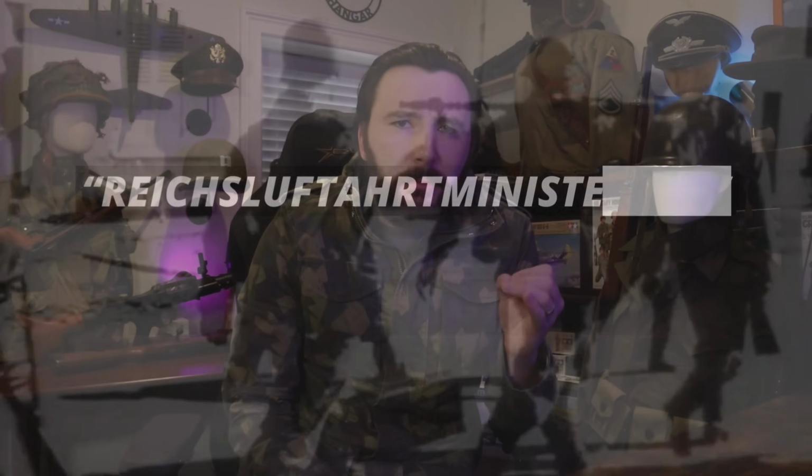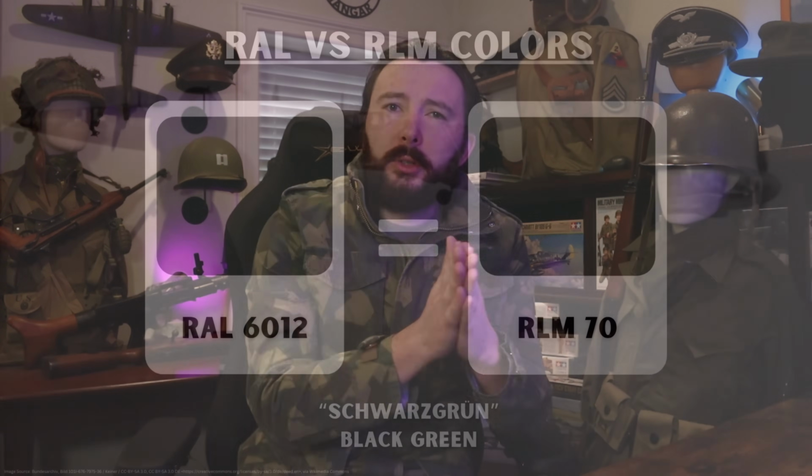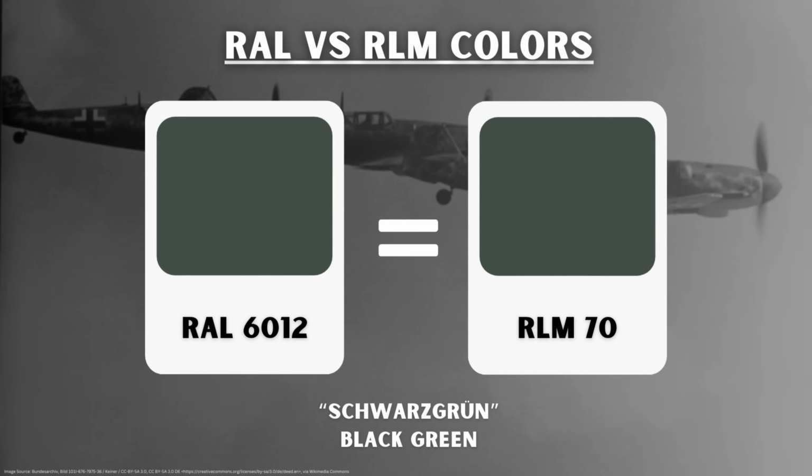Now, in 1933, the German government founds the Reich Luftfahrtministerium, or Reich Aviation Ministry, to oversee all things aviation within the scope of the government and military. The new RLM decides at some point within the 1930s to break away from the otherwise standardized RAL color system and come up with their own RLM color standardization system to be used for aircraft and other aviation materiel. Why? We're not really sure. But by the time the Luftwaffe pops up in 1935, they're using RLM colors for their fighter and bomber fleets. In a departure from the RAL system, which uses 4-digit identifier codes for color recognition, the RLM system is going to use simple 2-digit codes.